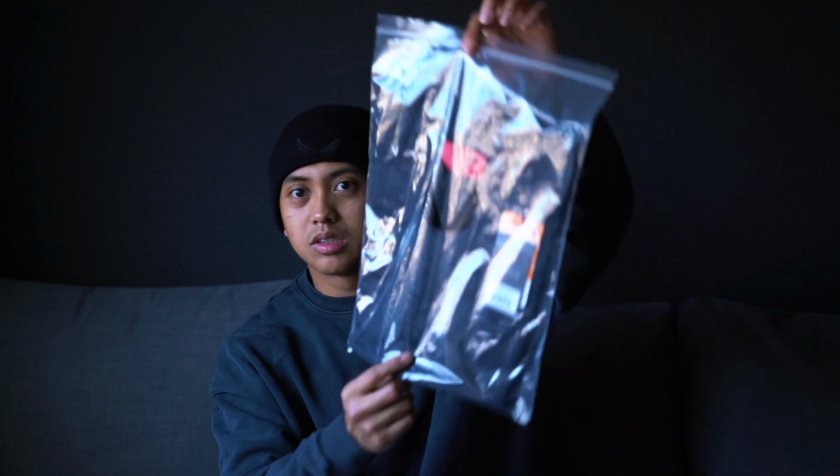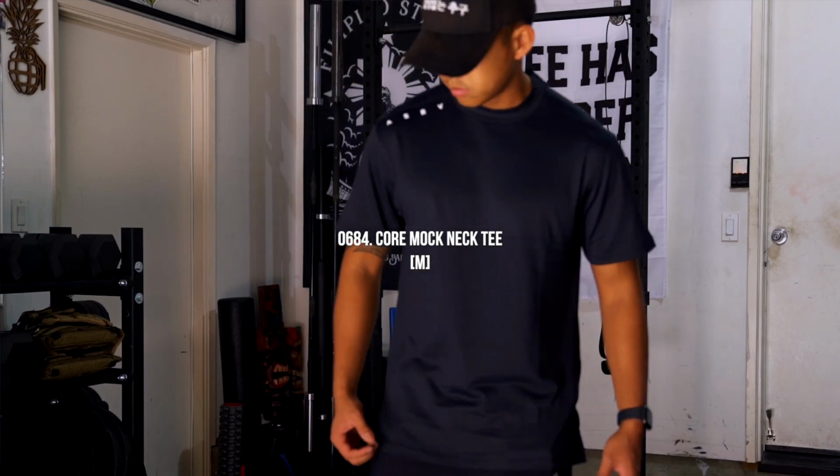They updated their essentials line for the colder weather. They got mock necks. You guys know I love my mock necks. So getting into this, the first item right here is going to be their essential mock neck t-shirt in black.